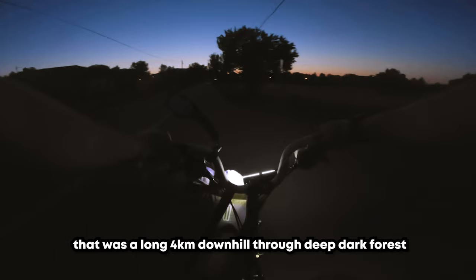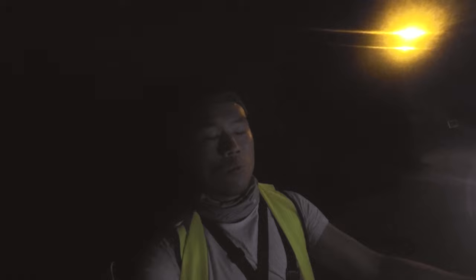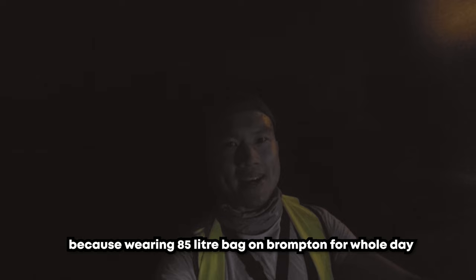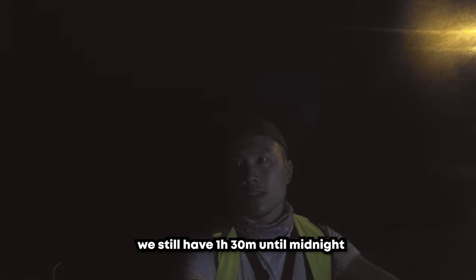Man, it was a long 4 kilometer downhill through deep dark forest. I feel we are getting closer to the lake because it's freezing. It's freezing, man. Okay, I had to take a break because wearing an 85 liter bag on a Brompton for a whole day is doable, but not sustainable. I have to always put it down. We still have like 1 hour and a half until midnight and can already see the stars.